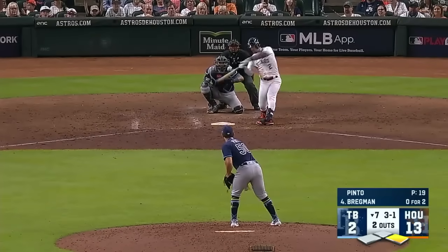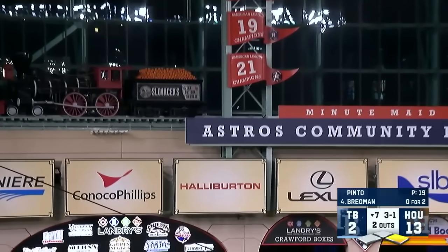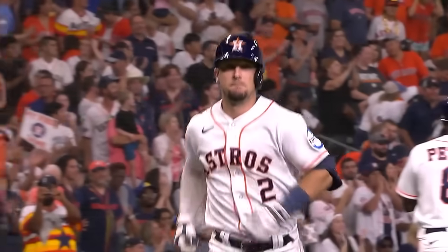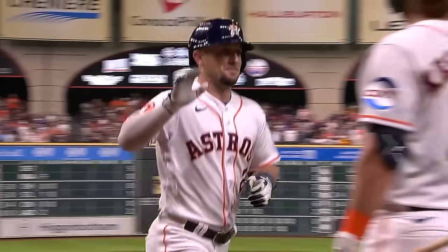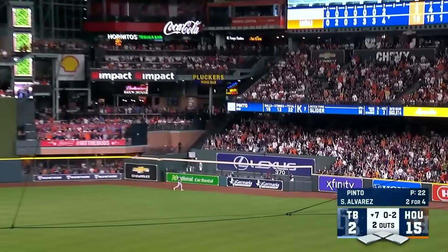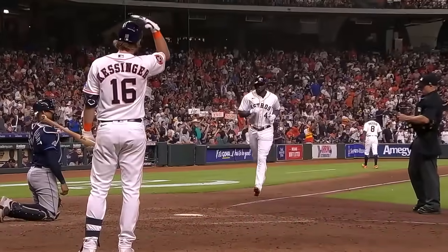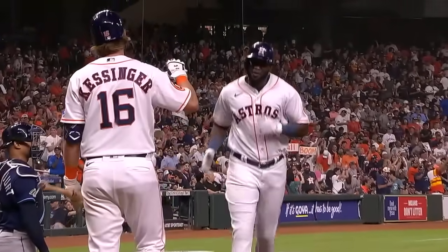Right? Bregman whacks one. Left field and deep. And that one's gone. Third row into the Landry's Crawford boxes. Bregman, his 18th home run of the season, gives the Astros a 15-2 lead. Alvarez crushes this ball to right field. To the wall it goes. And why not one more? Yordan Alvarez hits his own tank, and it's 16-2.